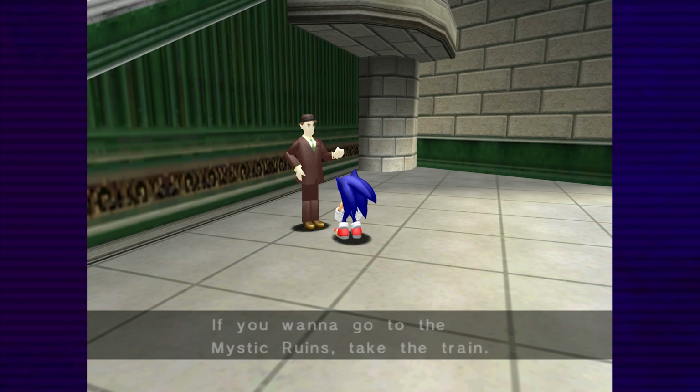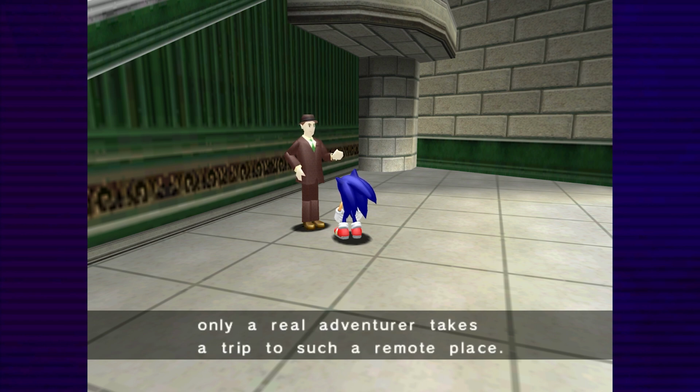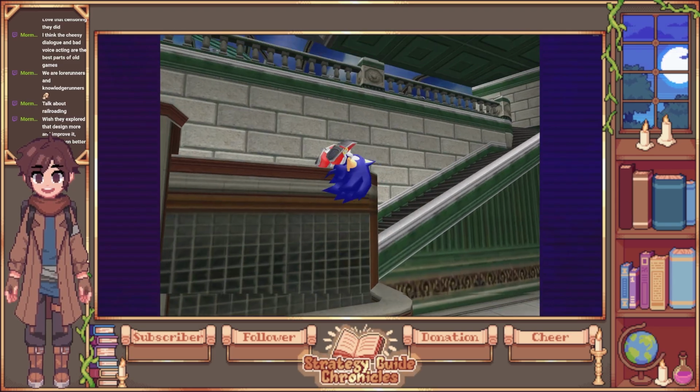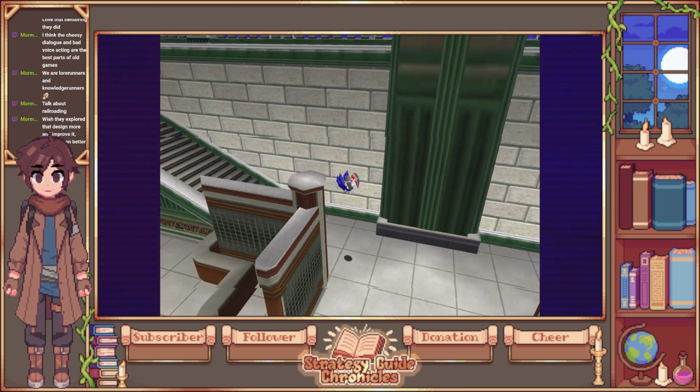This is Station Square. If you want to go to the Mystic Ruins, take the train. If you're going to do research, the trip's free. Of course, only a real adventurer takes a trip to such a remote place.